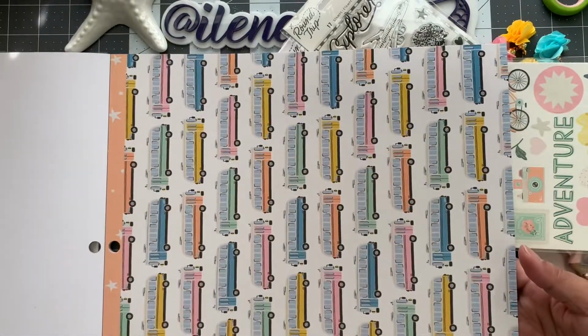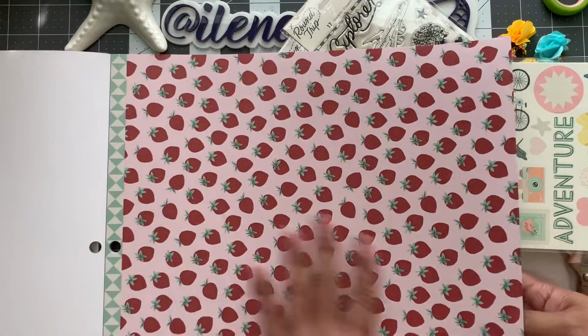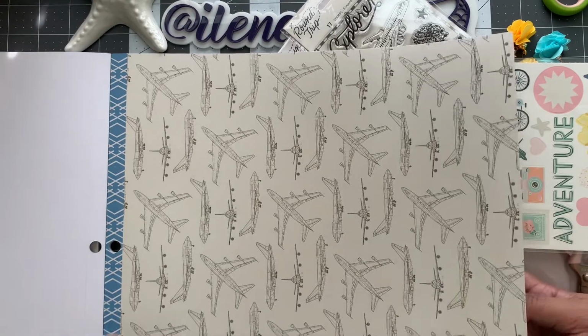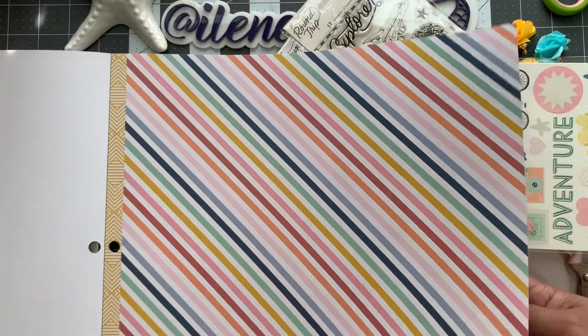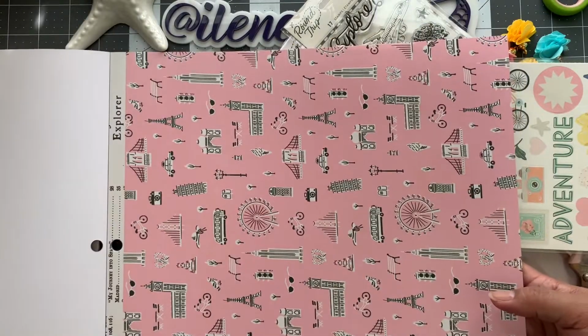Oh, I love the transit buses. Yes, yes, yes. Ooh, and the peach color version of the one we saw earlier. Strawberries from Sweet Story. This is also, I think, in Carousel or Bloom, or one of those collections. Oh, I love that she put more airplanes. Yes, more of the vehicles that we travel through, like the airplane and the bus. It'd be nice if she threw in the train. Planes, trains, and automobiles. Why not? Look at this, gorgeous. Oh, I love the stripes. This one hurts my eyes, just like the other one. Oh my gosh, this is beautiful.